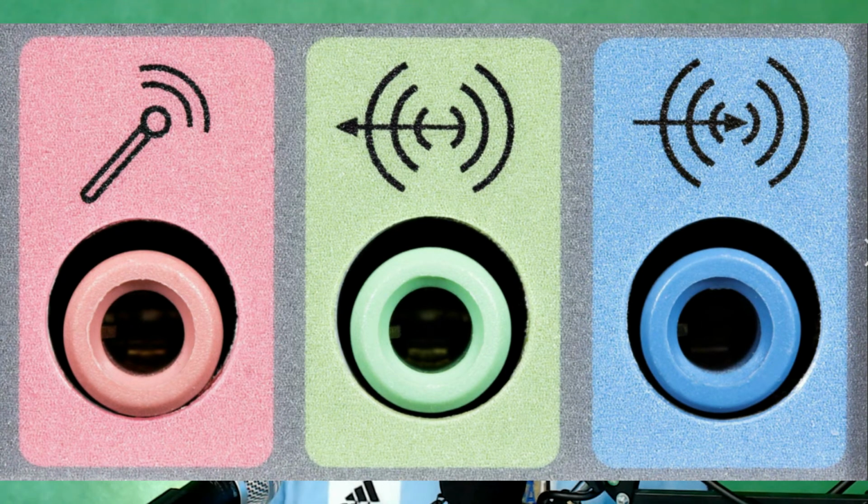So usually on the back of your desktop computer, you have 3 connections or 3 audio ports at the back. You have the pink, which is usually for a microphone. You have green, which is usually for your audio out, your speakers or your headphones. And then you have the blue, which is your line in. So I've connected this cable to the line in. And so in my software that I'm using to record this video, I'm using the line in. So the output from the mixer is going to the line in.